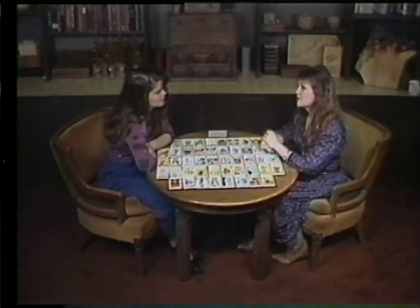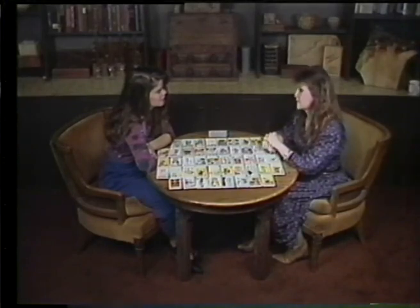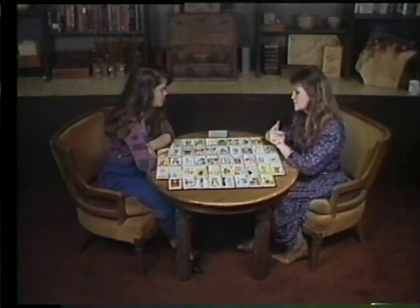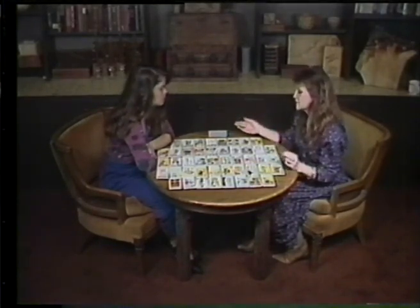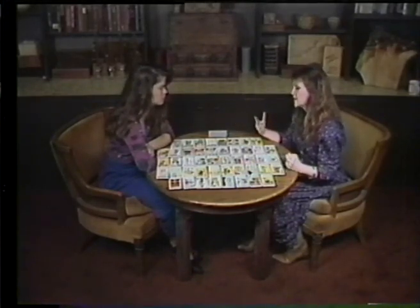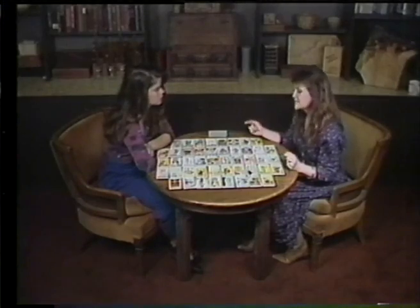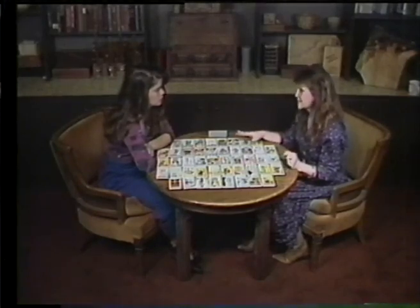Well, there are quite a few variations of the basic deck around, but they're really all just versions of the same symbolic pictures. The most commonly used is the Rider pack, which is what we have laid out here. But really, one deck is as easy to work with as another once you get used to it. But for beginners, it seems that the Rider pack is the easiest to begin with.